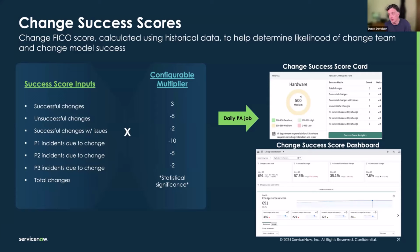We also get a scorecard for change models, so we can see how well a model is performing. We also get a scorecard for standard changes, which is calculated slightly differently. So we can look at this when the change is being assessed. We can get it to contribute to that derived risk score. But what we can also do is build it into approval policies. And there's a link to a blog which talks about that at the end of the presentation.